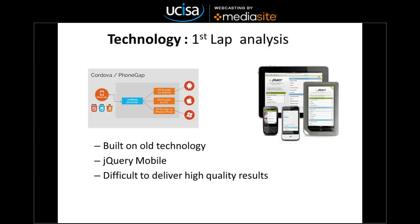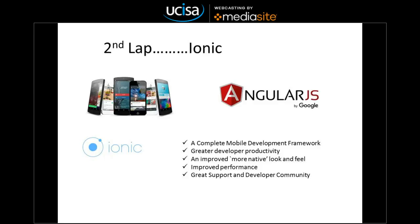Very quickly, because I know a largely techie audience, here comes the science bit after our fantastic speaker earlier this morning. Our first release was built on what we now see as an old technology, PhoneGap Cordova. We built in-house, we didn't go for mCampus. Somebody coming in the door asked me, was this the mCampus? No, we didn't. We built in-house completely with jQuery. It became difficult quite quickly to deliver high quality results. The developers are not here today, but if anybody really wants to hear more about what we've done there, please wait at the end and I'll take a note of your name.